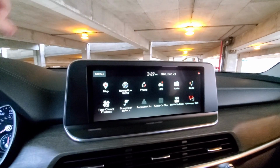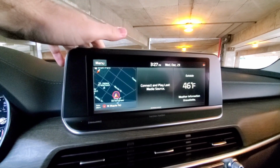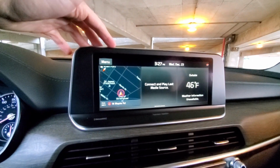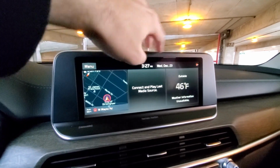Android Auto, Apple CarPlay, very important these days. It has both of those, which is great. This is the home screen. It's reconfigurable. This is the one I like. We have our little map here. We have media here playing when our phone's connected, and then outside temperature.